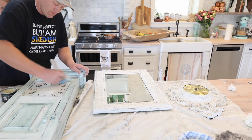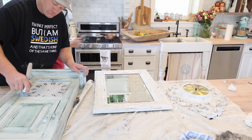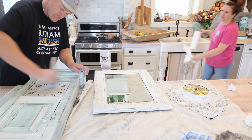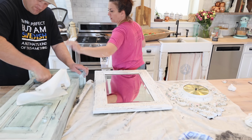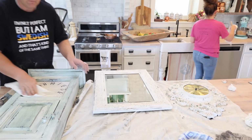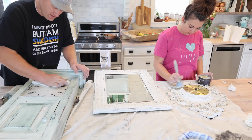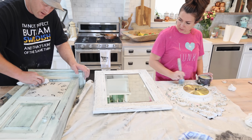Give me a paper towel so I can wipe it back. Yeah, oh, you're making it worse. It's gonna be aged now. You probably should have let that dry more and wax the letters and then wax the white and not wipe so hard. It's okay. It's gonna be cool with sitting down in there.